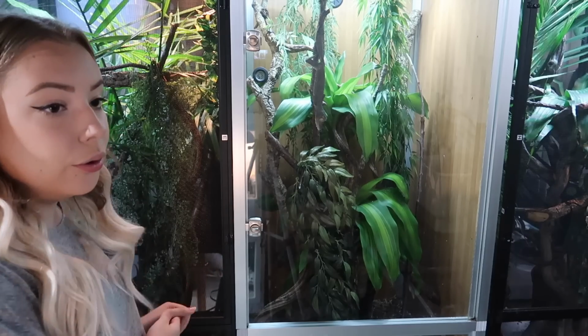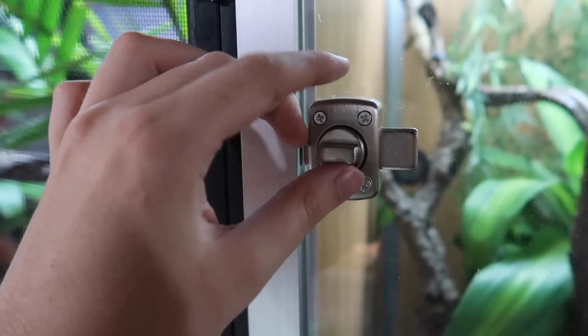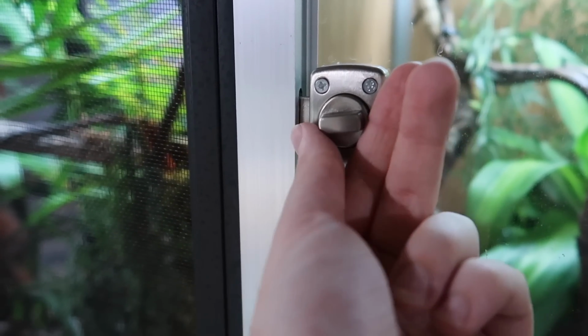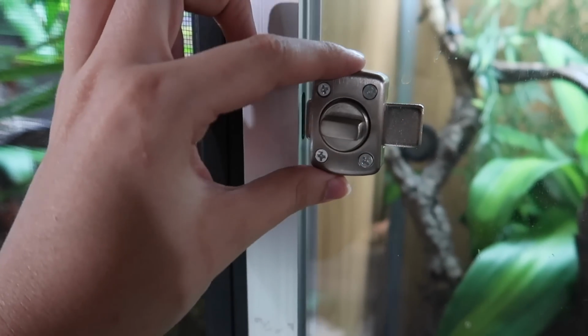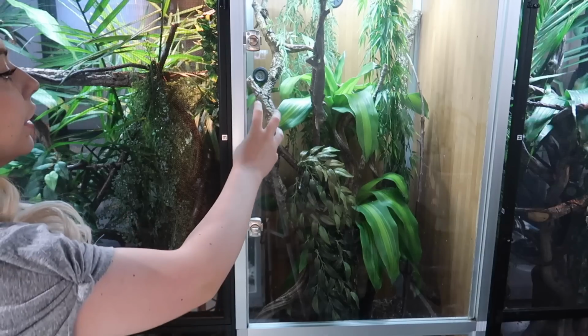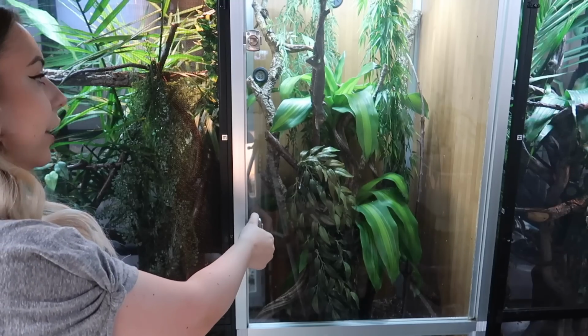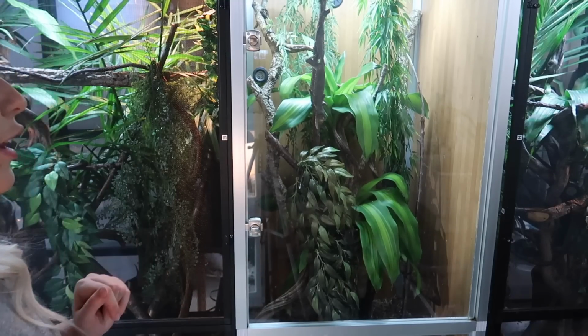The latches to the door are another thing that I really like. I think that they're very sturdy. I have no worries about my animals being able to open these or to break out or anything. The latches also make an easy handle to grab onto just for opening the door. There is no other specific door handle here. You really do just grab the latches and then pull it open.